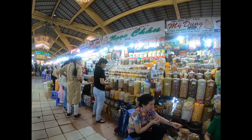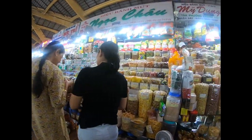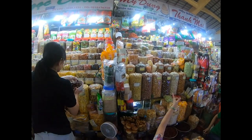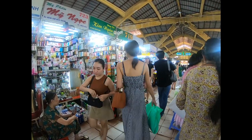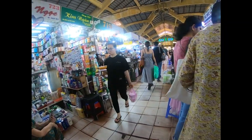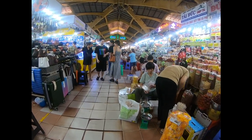Alright, so here we are. Look at all that stuff there. A lot of preserved stuff, like fruits, preserved fruits, corn, nuts, stuff like that. And this market attracts many foreign tourists. See?